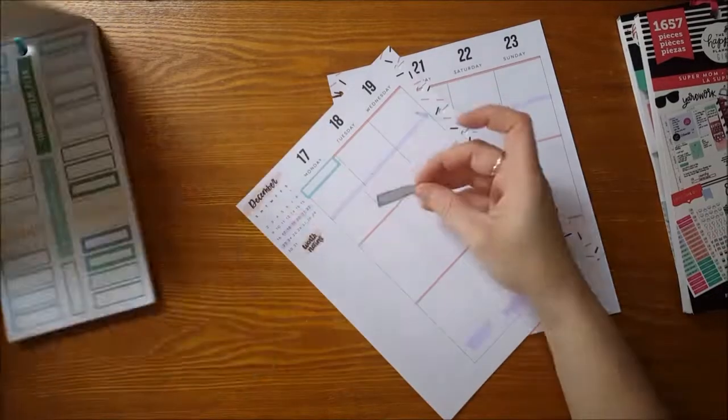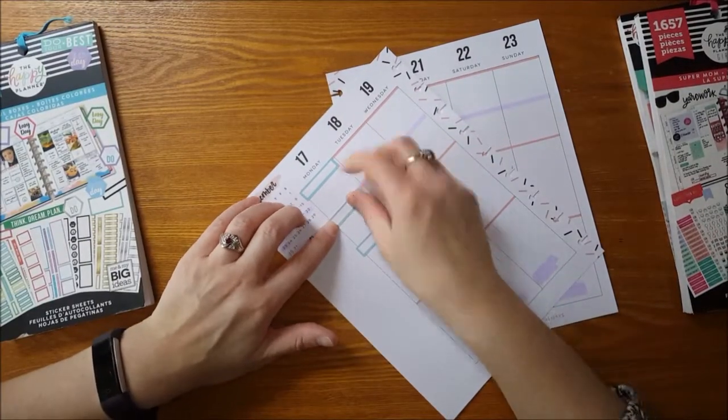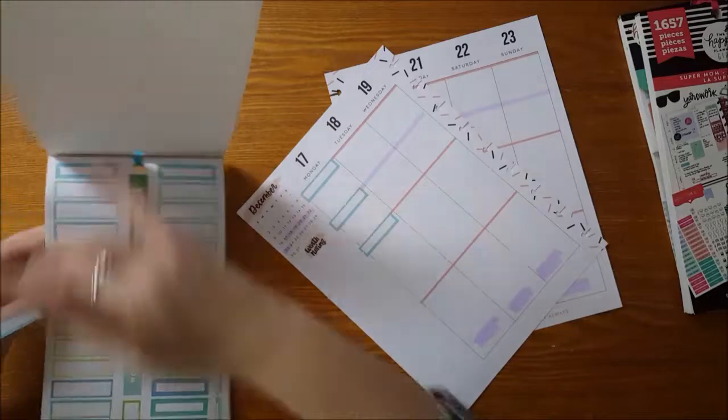And then at the bottom in the highlighted spaces is where I keep a running tally of our income. We use a zero-based budget, so I like to make sure that every penny that comes in is given a purpose and we don't go over budget.